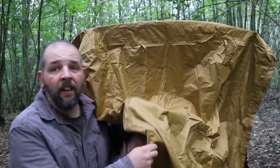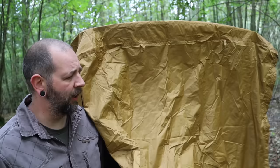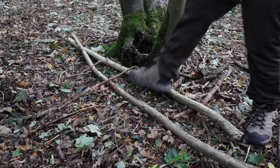Now this awning can be rolled up to the top there. There's a net inside, but I'm going to use it out. So I'm going to need a couple of poles. I can actually see some that might be the right size there. I think these are from one of the previous tents with an awning I used here.